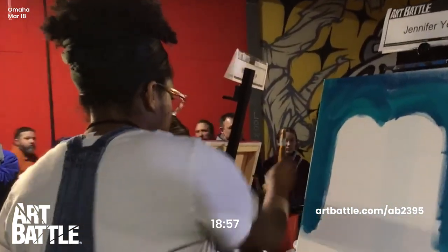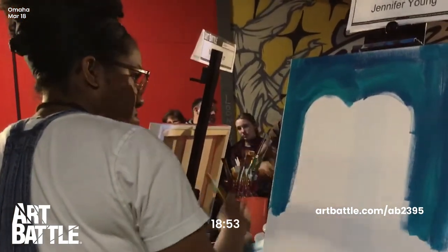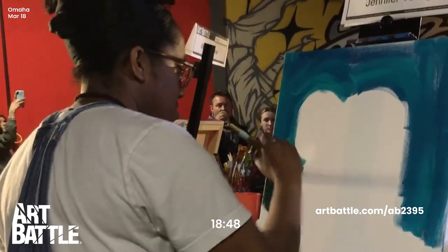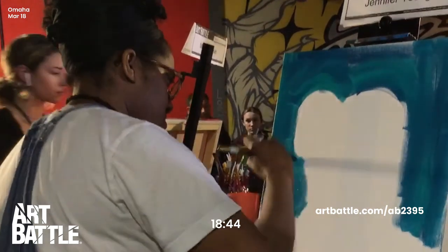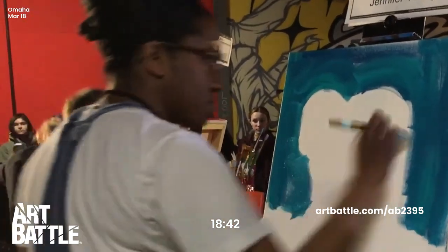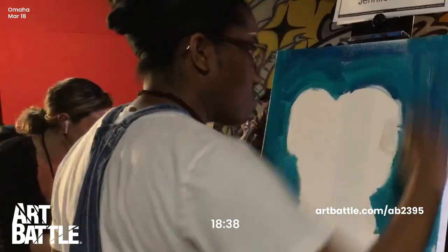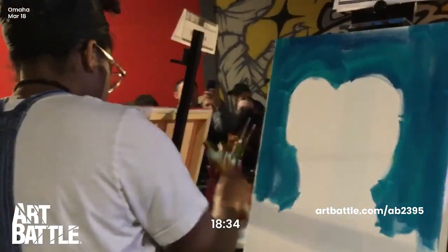Right now we are looking at Jennifer Young, and Jennifer is starting off with some really dark teal application here, and looks like she's starting with her background first, which is a really cool technique. Often we see it the other way around, that the artists are starting with their central focus and then bringing in the background. So already I'm liking the technique that we're seeing from Jennifer.